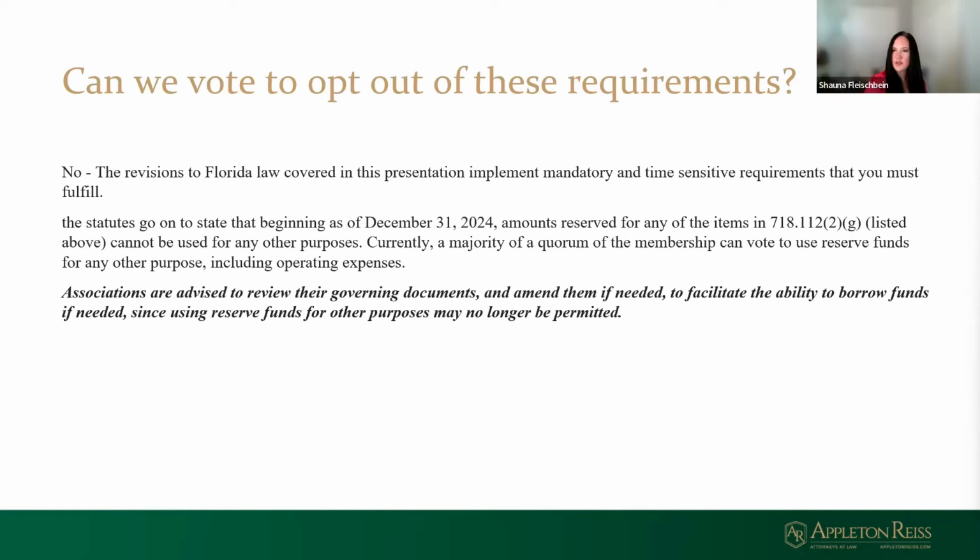We also had a question. Does this mean that you cannot have pooled reserves if funds cannot be used for any other purpose? No, you can still have pooled reserves, but the any-other-purpose language means you can't borrow against them, for things like insurance. You're conflating two different issues. Pooled reserves just means you're keeping it in a big pile, but broken down inside of that are the items that make up that pool.